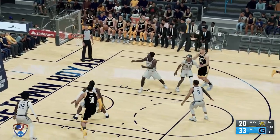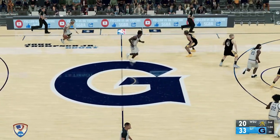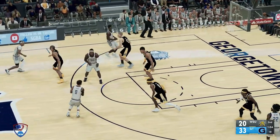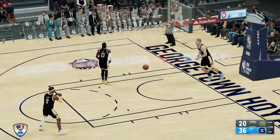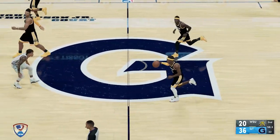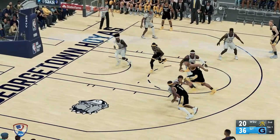33-20. That's off the back of the iron by Jackson. On the other side for Wichita State, A.J. Turnt pushing the ball up the floor. Kicks it over. That one's going to go down. Wide open, Mr. President. 36-20 now. 16-point Hoya lead as we head to the half.